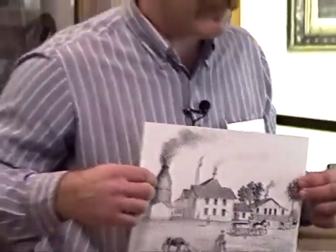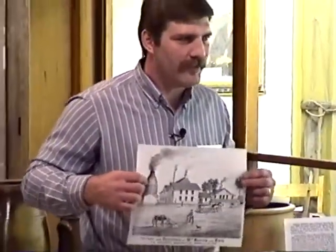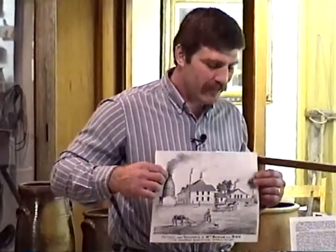It took some time. The brick walls had to be considerably thick because when I get into the manufacture, you'll see why they had to be so thick. And it has to have a tall stack on it, and I'll explain why it has to have a tall stack on it as well.